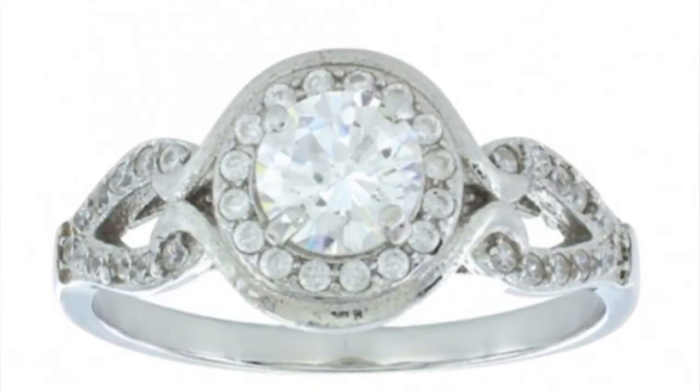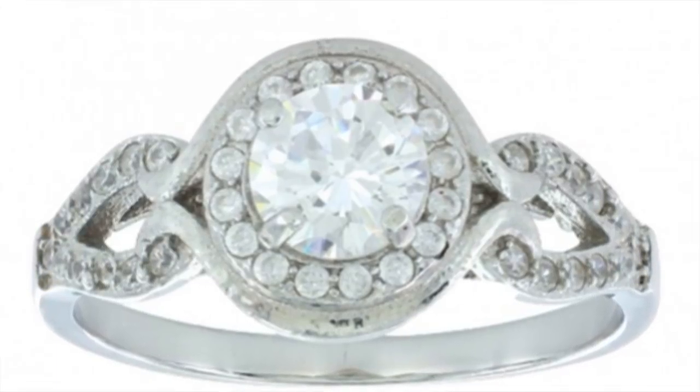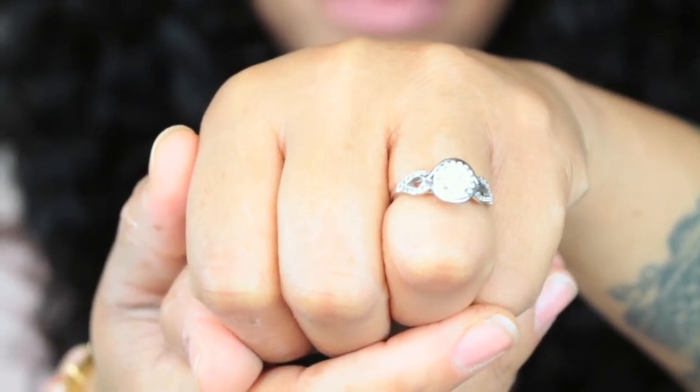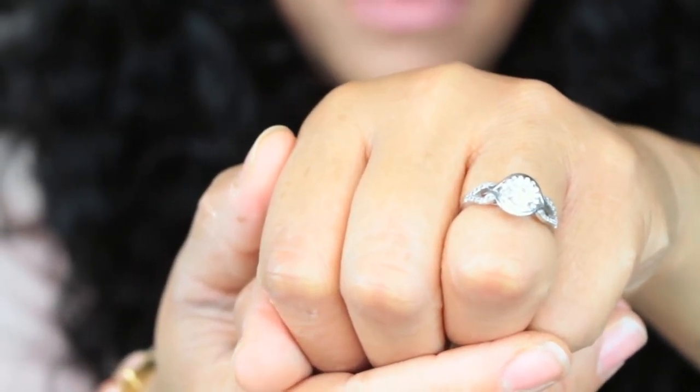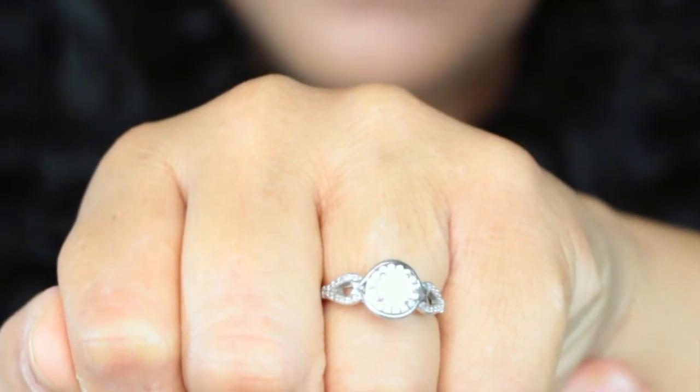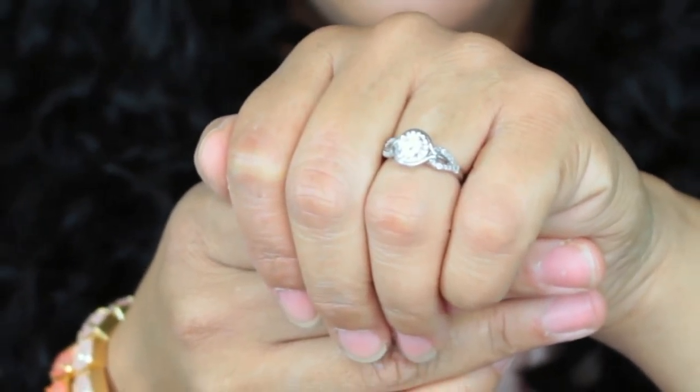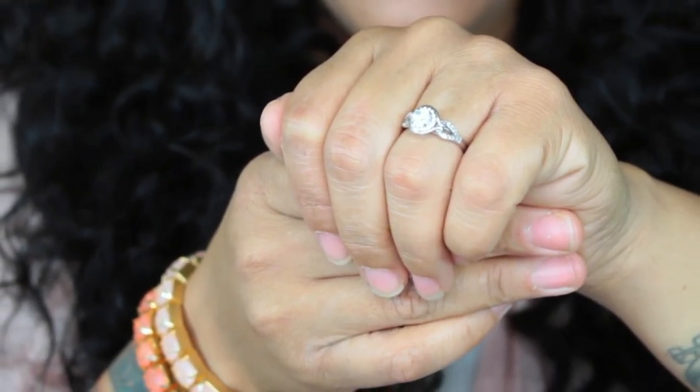So if you're giving this as a gift, make sure that you check inside and outside the box to remove any type of price, because you never want anyone to know. This ring retails for $58, and it's a size 7, and I love this ring. It's super gorgeous, a really exquisite ring. I love the detail in it, especially because it's not so big and bulky. It's very dainty, plus it's very classy as well.